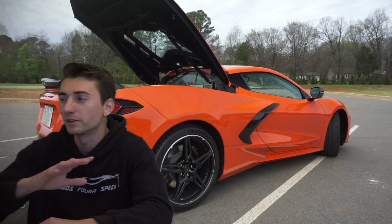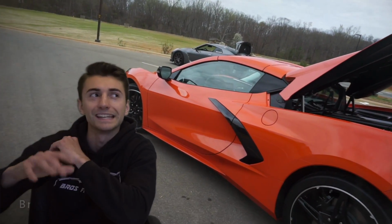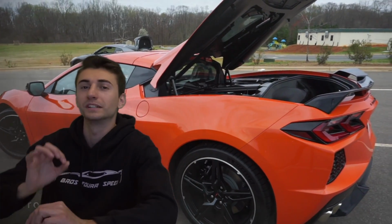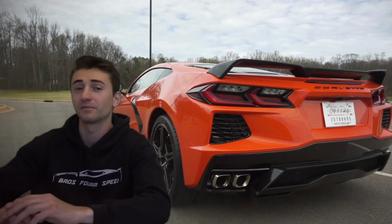The only thing I'm not 100% on is the rear end. I'm like 95% there. There's some things to the back that I think could be sculpted just a little bit better, but aside from that, pretty awesome.